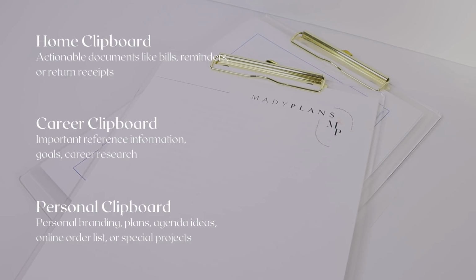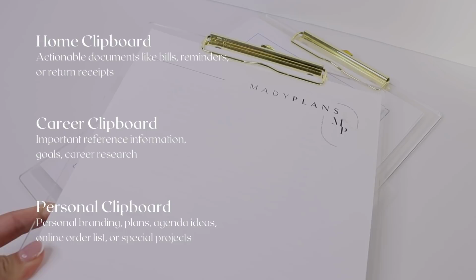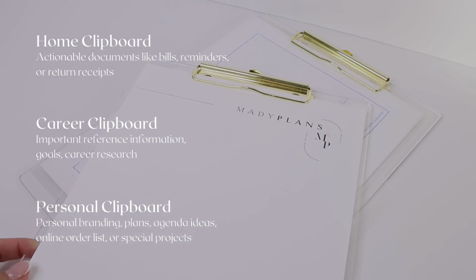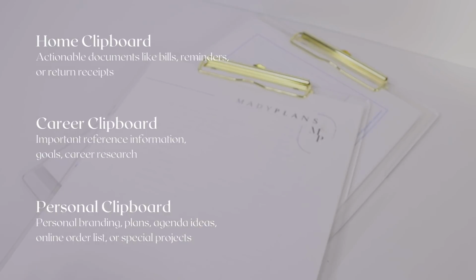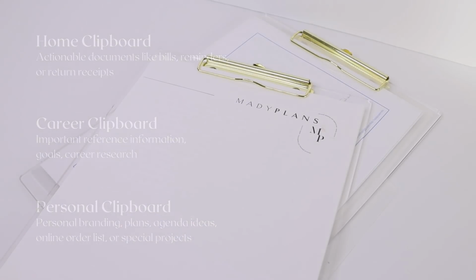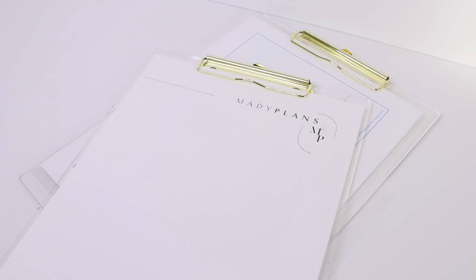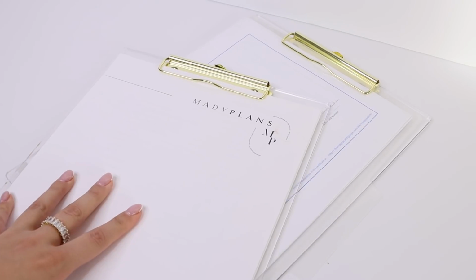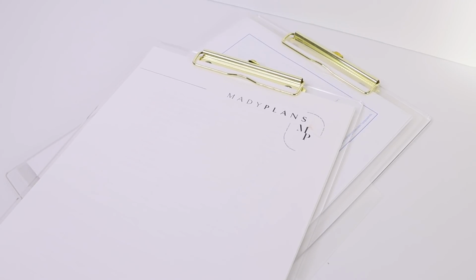I make lists of changes that I want to make to my planner, planner related tasks or things that I want to do for my social media accounts, or I use it for special projects. So for example, apartment hunting or something that's short term but needs specific planning, but doesn't really fit well in my planner. So I may clip on a list of addresses, a checklist, and brochures. I hope that makes sense, but it's kind of just an all-encompassing special projects and personal things that I want to do.